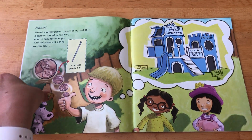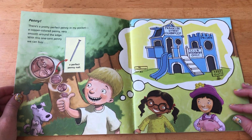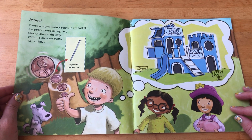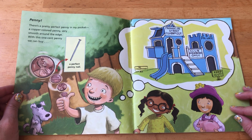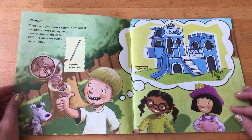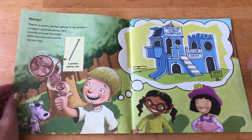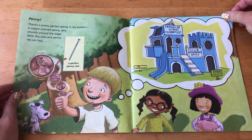Penny. There's a pretty perfect penny in my pocket. A copper-colored penny, very smooth around the edge. With this 1-cent penny, we can buy a perfect penny nail. Do you see what the boys and girls are thinking about doing? Keep that in mind as we read the story.